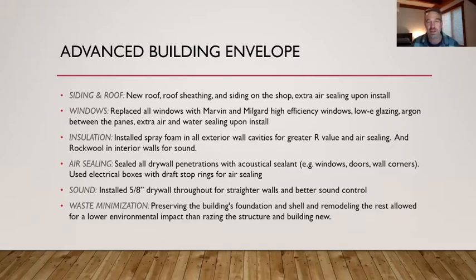For the insulation, we did spray foam for all the exterior walls, which does an amazing job of air sealing and gives you a better R value per inch of thickness than traditional fiberglass insulation. For all the interior walls, we used rock wool, which is a recycled mining tailings, and it provides great air and sound deadening.